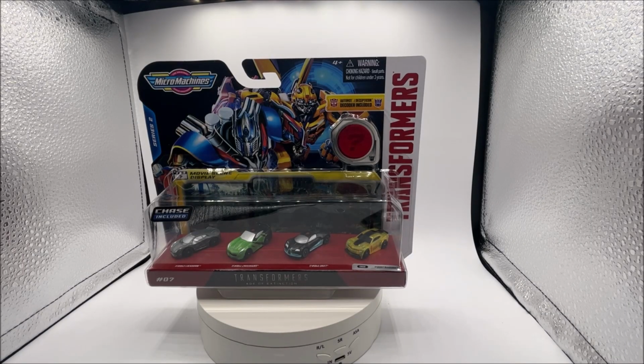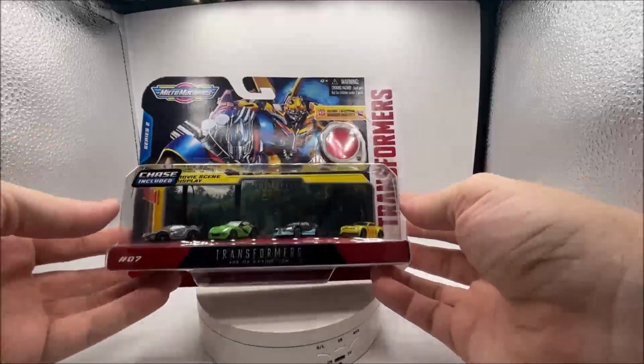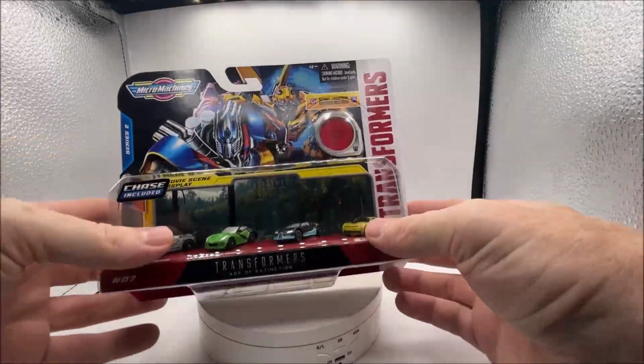All right, so first pickup this time around is the Transformers Micro Machines from Series 2. I don't know if the Series 1 sold that well. Micro Machines has decided that they don't want to make regular licensed cars and make a bunch of money anymore. So they went to these Transformers, which don't transform, and I didn't really like them. This is Transformers Age of Extinction, Series 2, all that stuff.